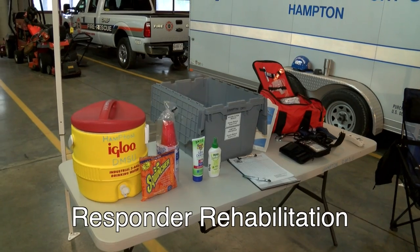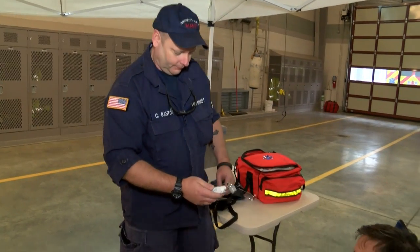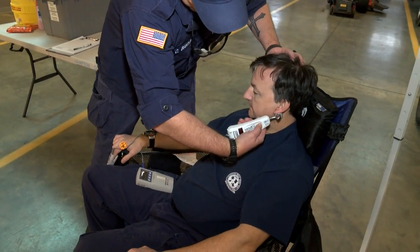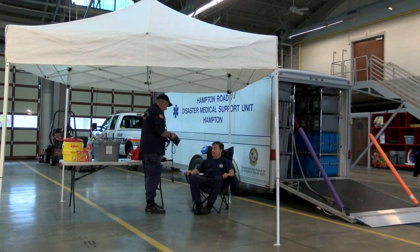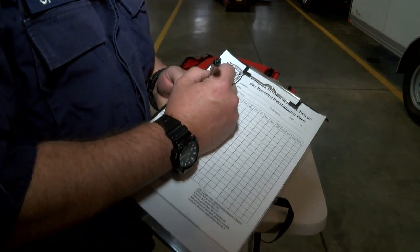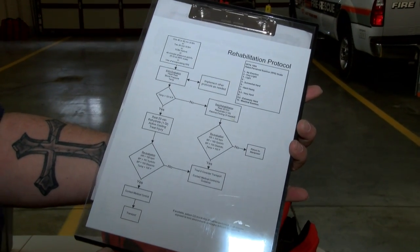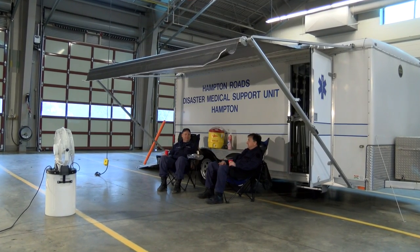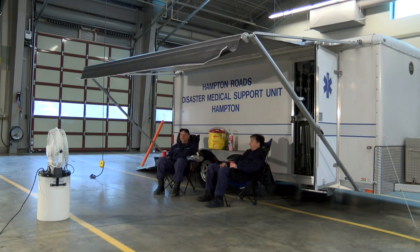Responder rehabilitation. The DMSU provides most of the recommended equipment identified in NFPA 1584 to accomplish the function of rehab services. Rehab can be set up in a very simple fashion to allow for hydration and medical monitoring in accordance with regional protocols. Rehab forms should be completed for each member prior to returning to service. Rehab can also be set up with a full complement of equipment and supplies that allows for both passive and active cooling of team members.